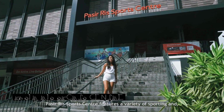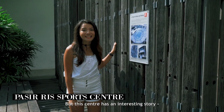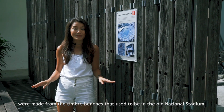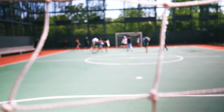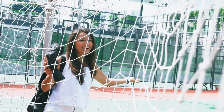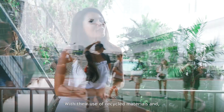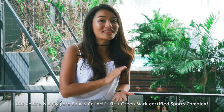Pasir Ris Sports Centre features a variety of sporting and recreational facilities for the residents here. But this centre has an interesting story. The sunshades of this very centre were made from the timber benches that used to be in the old National Stadium. How cool is that? With the use of recycled materials and the implementation of environmentally friendly features, this centre is Singapore Sports Council's first Green Mark certified sports complex.